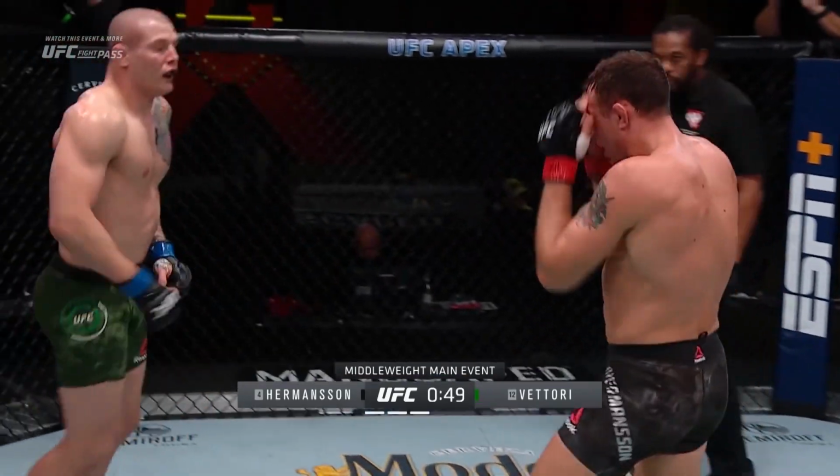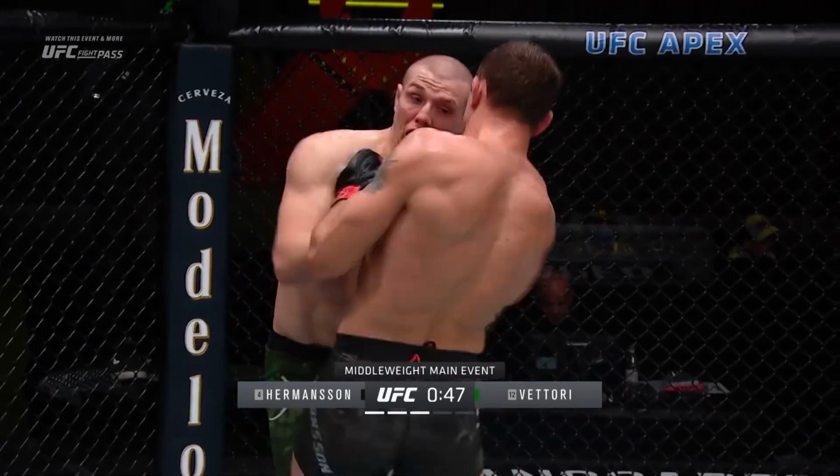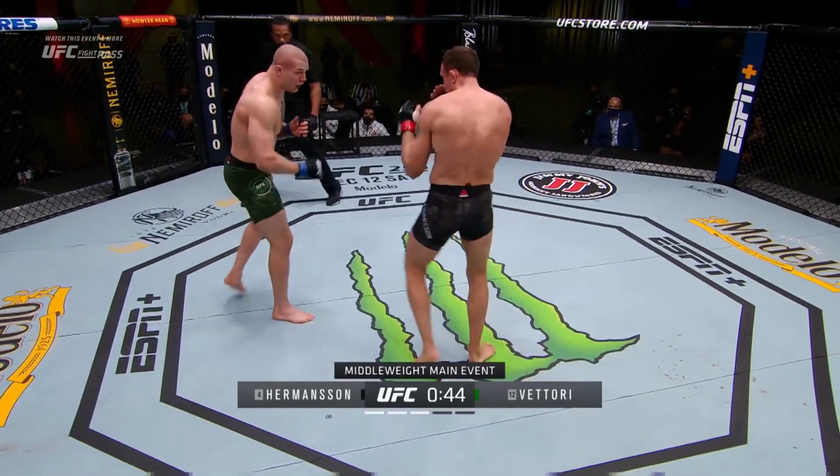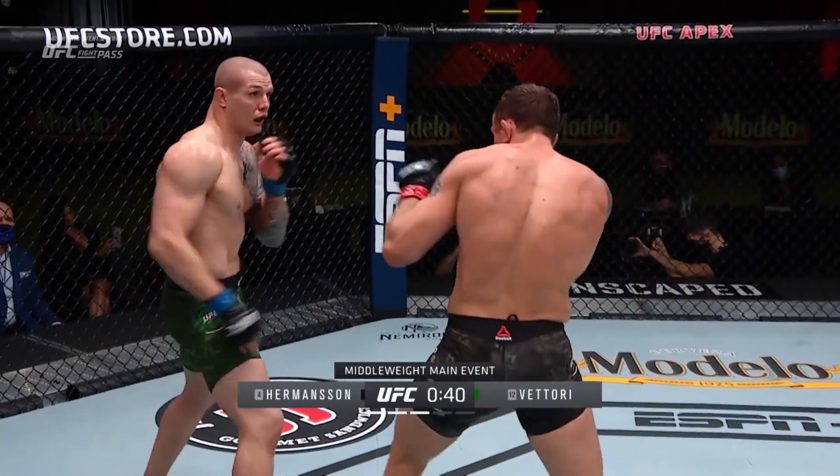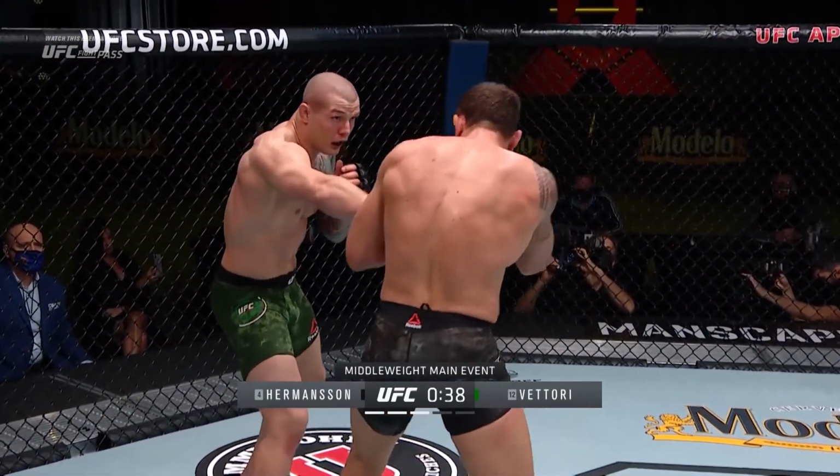Vettori with an effective body attack there, and Hermansson lands up top. Yeah, he's got to be careful slipping back like that against Hermansson and leaving his chin open, because he's got the reach on him. So he might think he's out of range, and Jack can hit you, no problem.